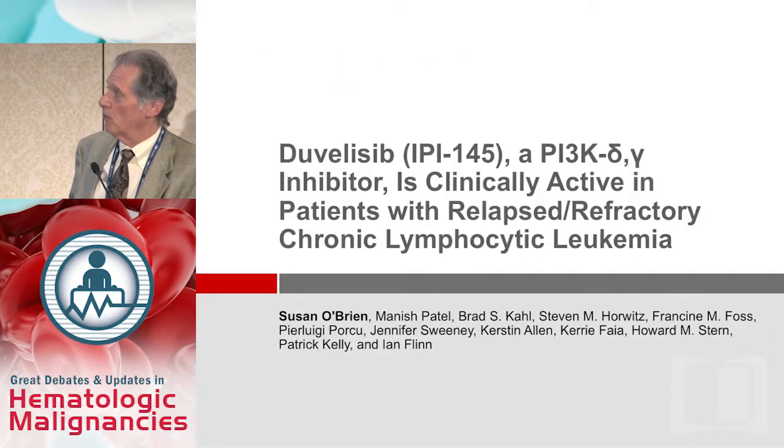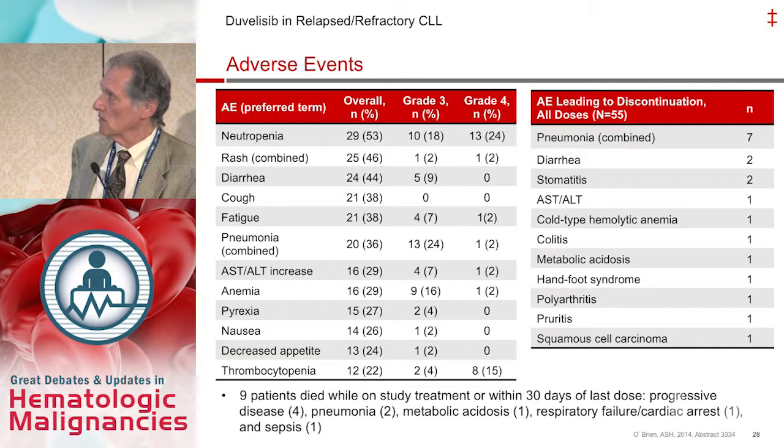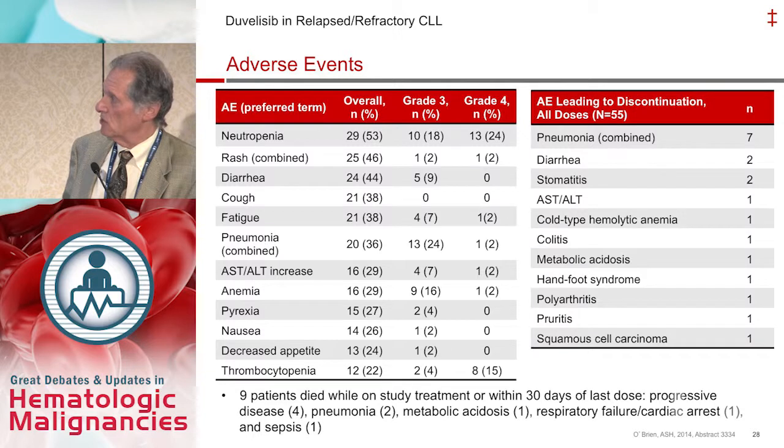Idelalisib or IPI-145, we got so many of these out there now. Again, here's a waterfall plot showing that the majority of patients got at least a PR, and very few progressed. Adverse effects from this drug, grade 3 and 4, some neutropenia, some pneumonias, pretty much nothing else.